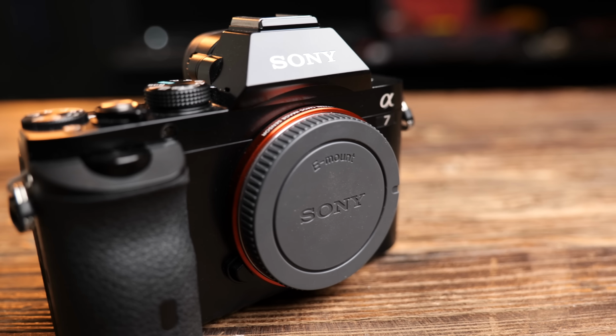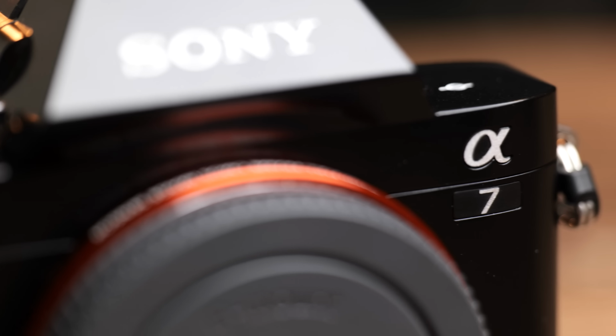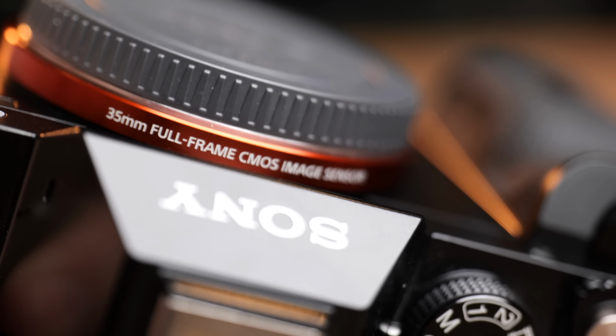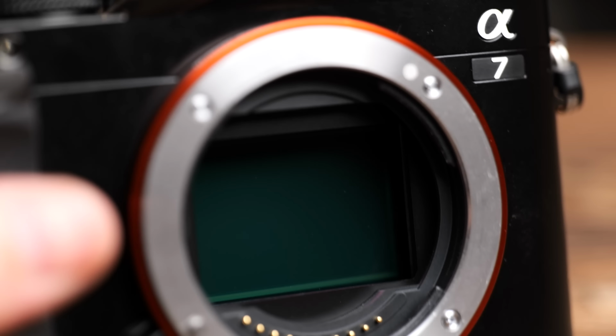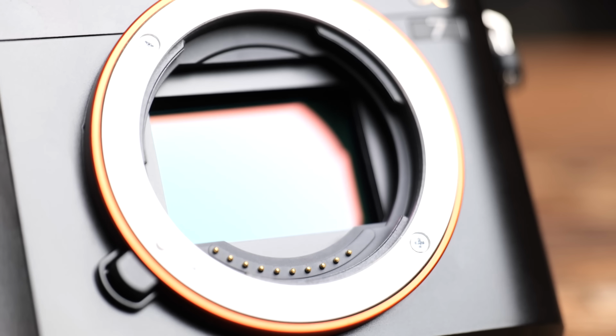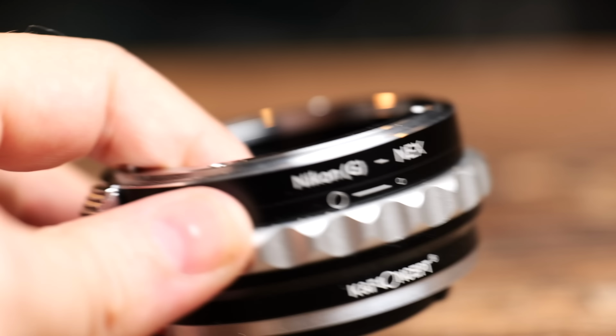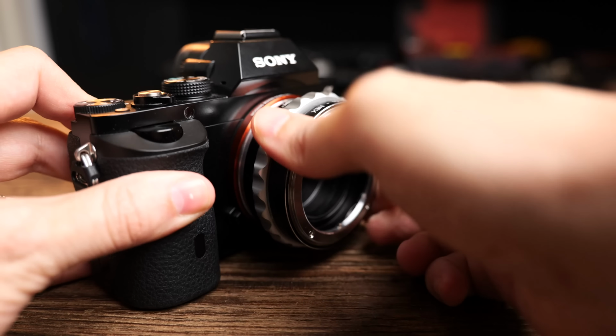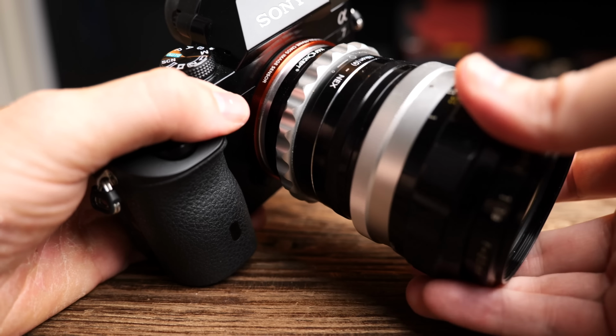The Sony A7 original was released in October 2013 with a 24 megapixel sensor, and for the time, that was the world's best autofocus system in a consumer mirrorless camera. We picked up a cheap K&F Nikon G to Sony E-mount adapter so that we could adapt some awesome vintage Nikon lenses to the A7.